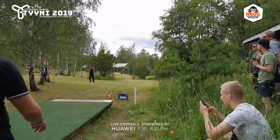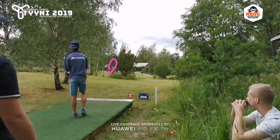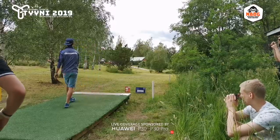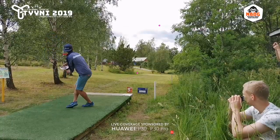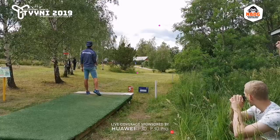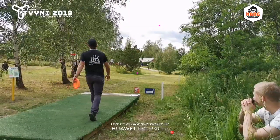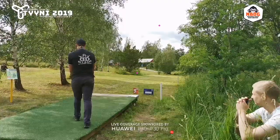So after his birdie on hole 15, Eagle is the first to tee off here at hole number 16. Eagle throws in a soft-looking hyzer, is trailing to the left. It lands just short of the basket. He is in line with the basket, but just short, and he's about inside circle 2, I would say. Eirick Oakley up next.